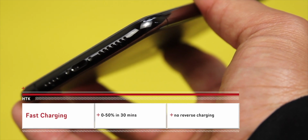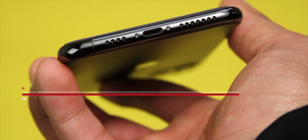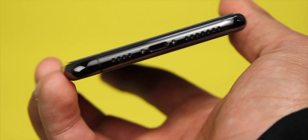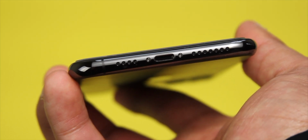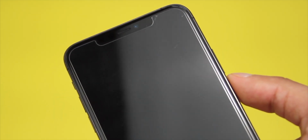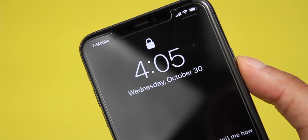It's pretty nice, pretty nice. Oh yes, this phone is available in a couple of different colors. You might have seen the new color, the midnight green. All of these are matte colors. And yeah, space gray, silver, gold, and midnight green. I have the space gray colorway, and I gotta say, I'm loving it, like McDonald's.